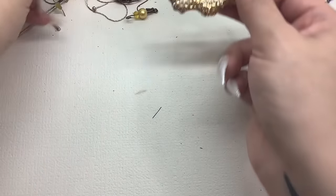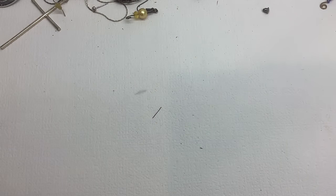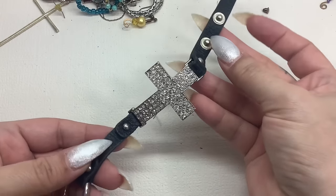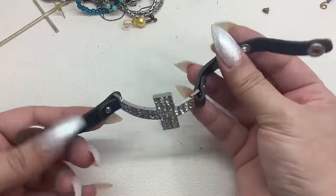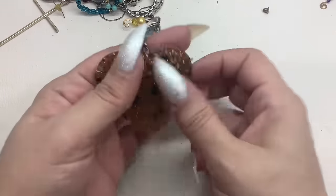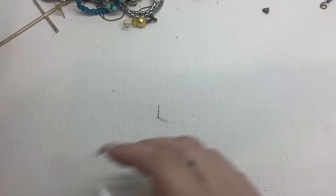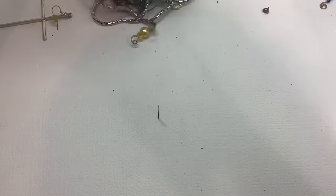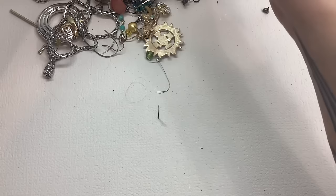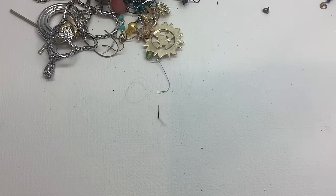All right, we got a big ol' earring right here, but it's missing a lot of stones, so that'll go into the craft lot. We have this bracelet, but it has a lot of wear on the back, so I'm gonna put that in the craft lot. Oh, here's another ring, so I'll put all this in the craft lot. That's not coming undone yet, so we'll hold off on that. Here's another earring, but it's broken. Craft lot.